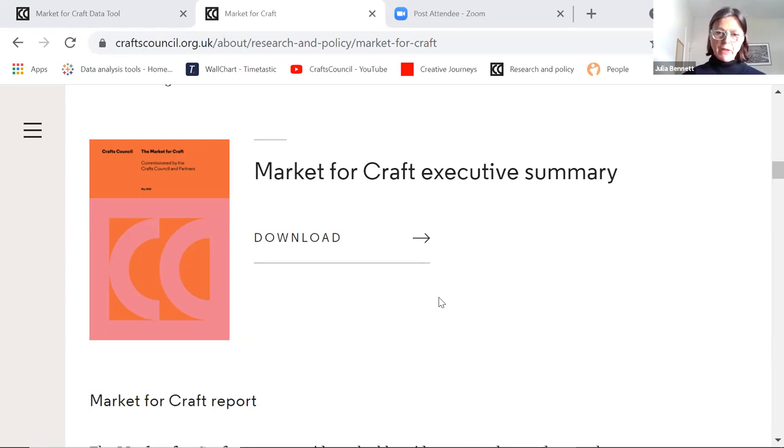Some of the headlines from the report, well, within the UK, 73% of adults are in the market for craft, predominantly buyers, but also those people indicating that they were interested in joining that market. That amounts to 45 million people, existing and potential buyers, with an annual value of £3 billion, which is quite considerable. So we undertook that report through a demographically balanced survey of the market of consumers. So that was 5,300 people across the UK.